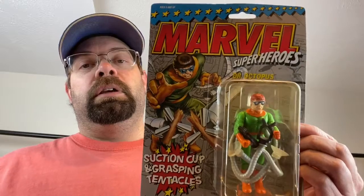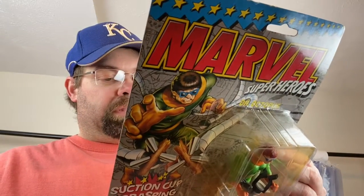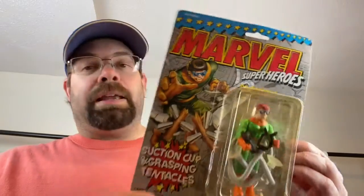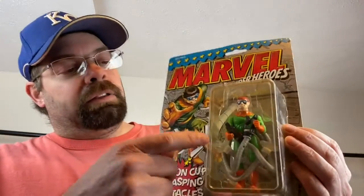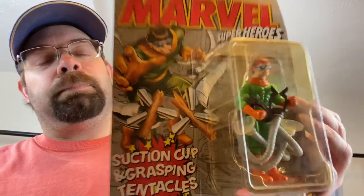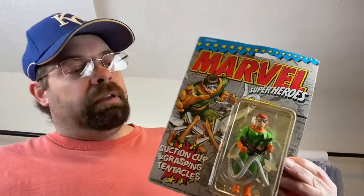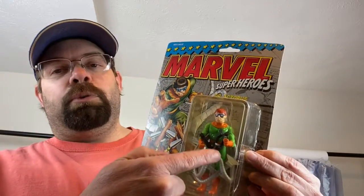Dr. Octopus, vintage action figure. This one here, they put these out in 1993. He's got little suction cups on the end of his octopus tentacles right there. And that just helps him cling to the wall. He's got 2 of them with tentacles and 2 of them with clips.